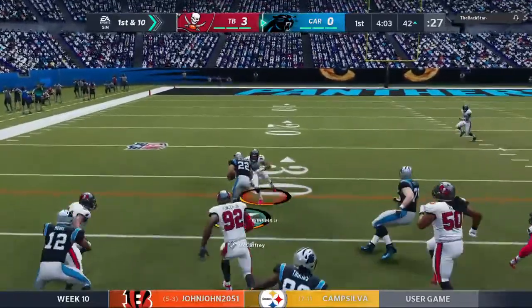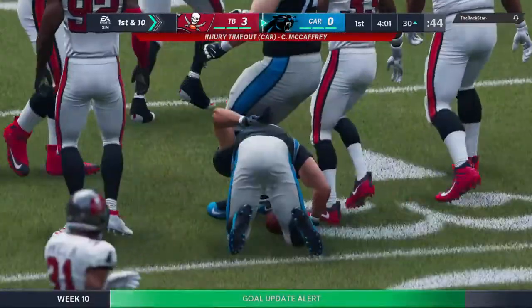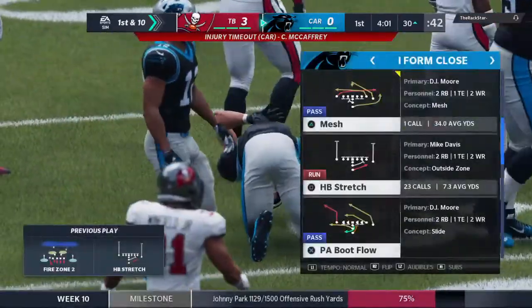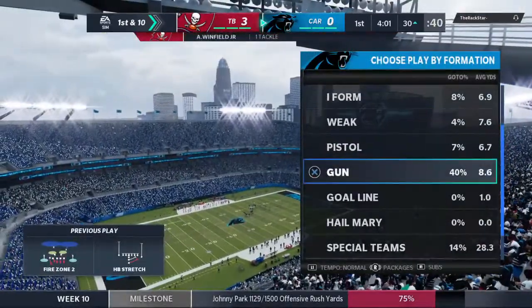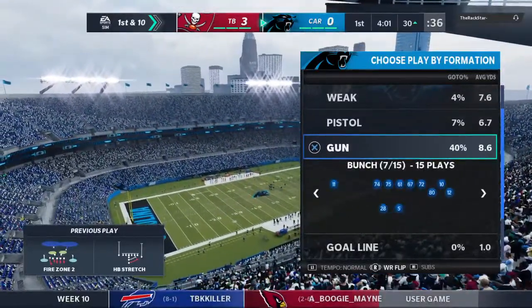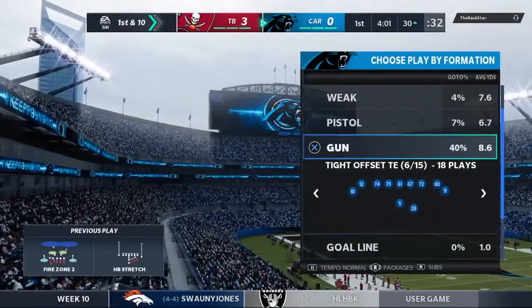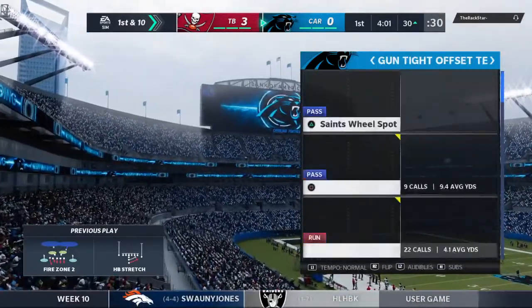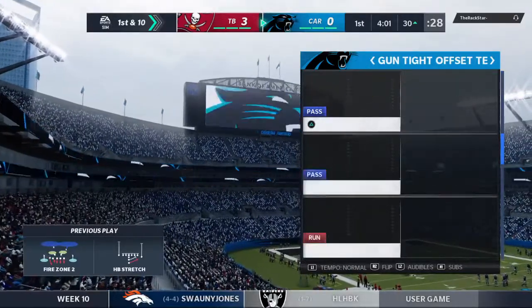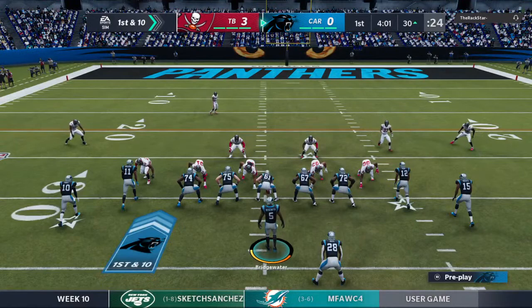McCaffrey following the penalty. And brought down, but able to get it to their 30-yard line. Now whistles here, and it looks like we've got a Panther that's having some difficulty down there getting up. Well, he gets attended to. We'll step aside. So 1st and 10 now from the 30.